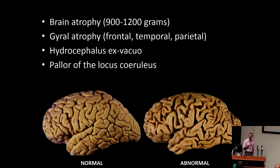Other findings we see is hydrocephalus ex vacuo. Remember, as the brain shrinks down, the ventricles enlarge, just solely due to brain volume loss. And then we'll look down in the pons at the dorsal aspect, and we'll see the locus coeruleus is pale. Remember, locus coeruleus is Latin for blue dot, so if you can't find the blue dot, then that raises your suspicion for AD.